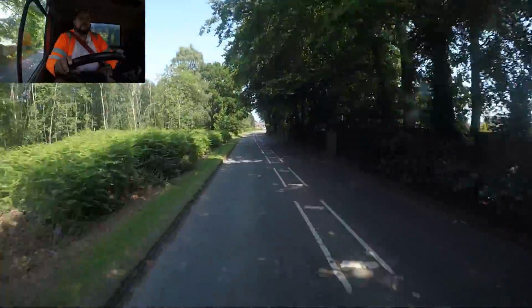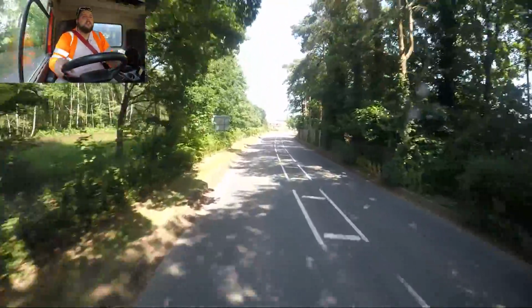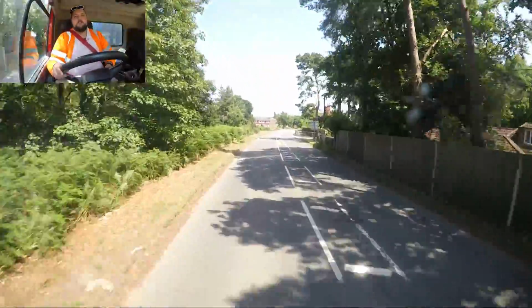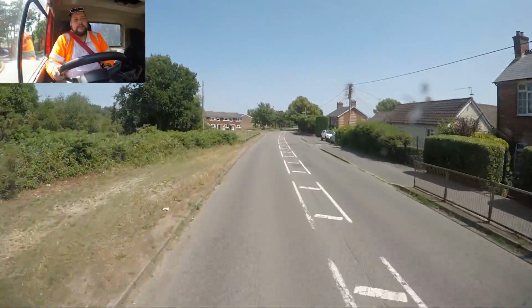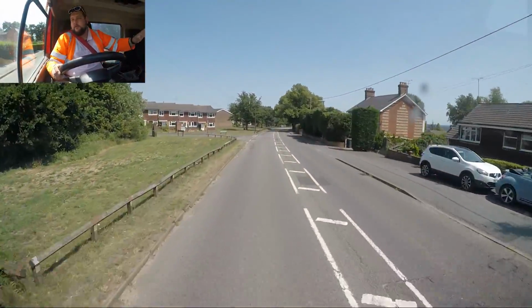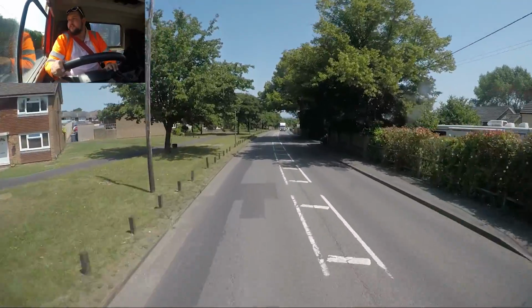Now we're heading into a residential area. So residential area means one thing, residents, which means pedestrians, which means vulnerable users. So we've got to be careful for people crossing the road, or even kids playing. There could be little kids playing around in the houses and housing estates, playing football, stuff like that. You never know. So you've got to be careful.